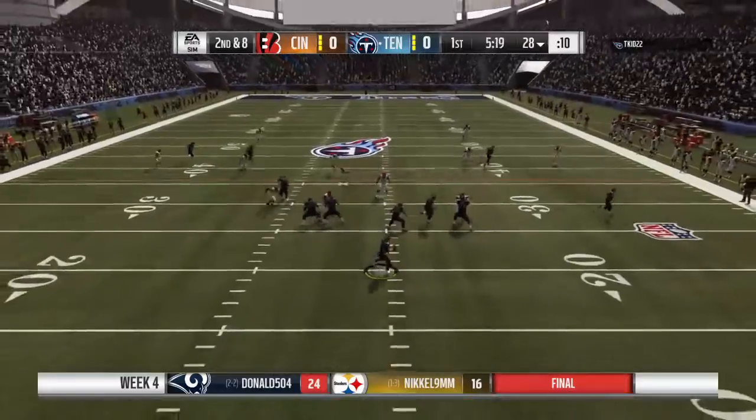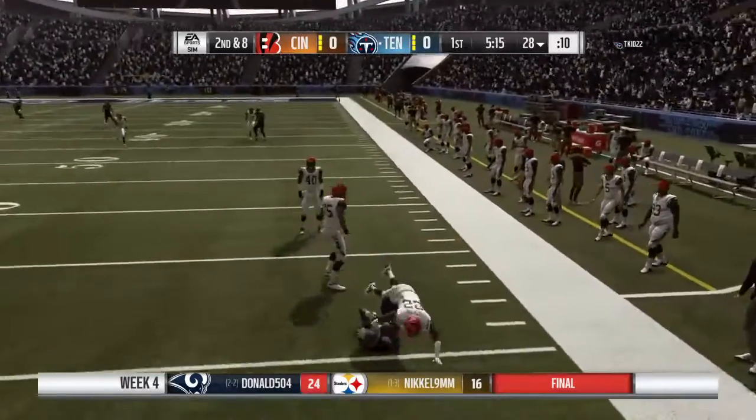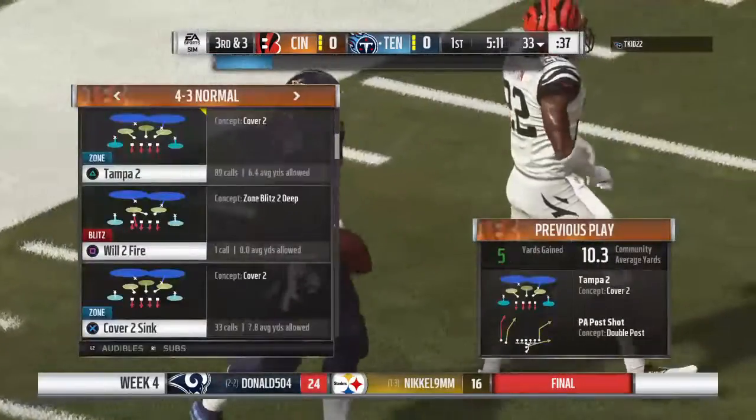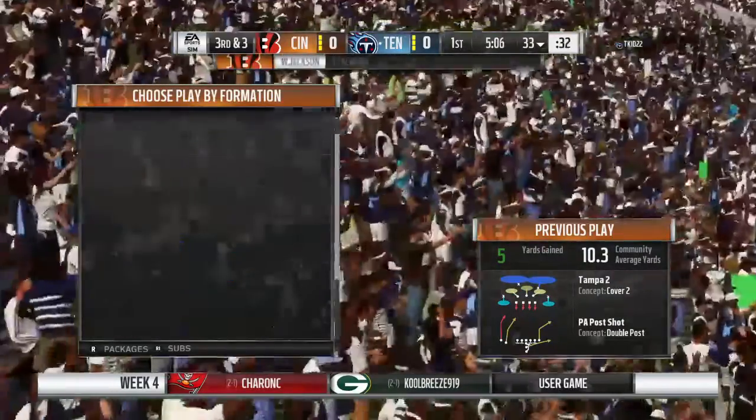Second down, Mariota. Flushed out right. He's just going to dump this one off to his fullback out of the backfield. And he'll get it up to the 33-yard line. It's a gain of 5. And just like that, it's third down.